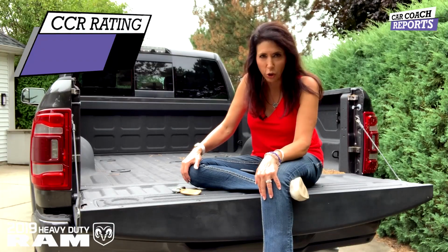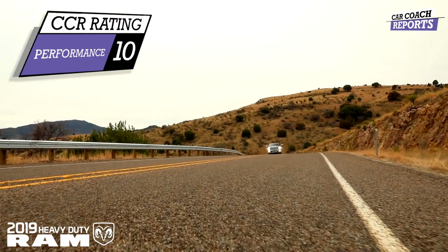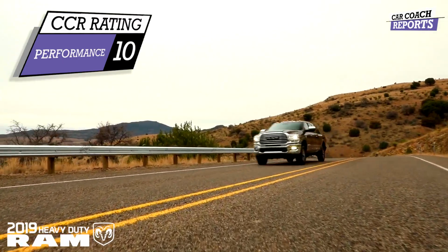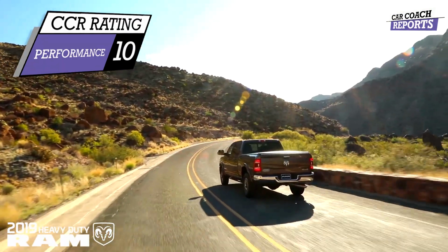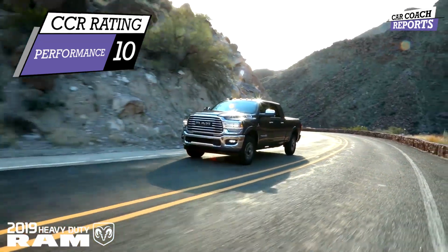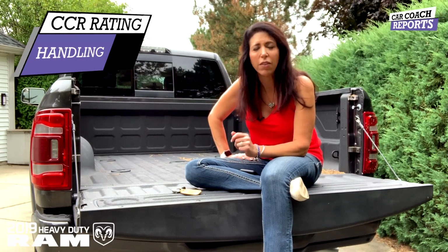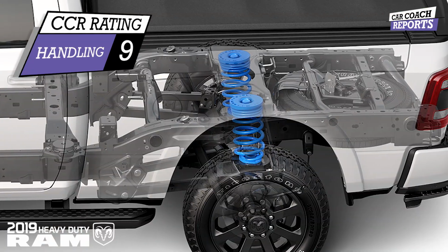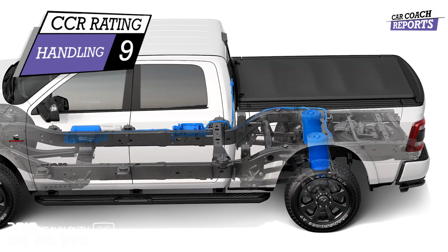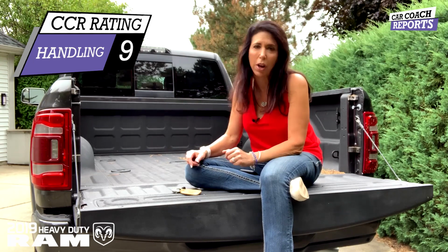Let's take a look at the Car Coach Report's rating. When it comes to performance, we gave it a 10. My goodness, there is nothing more powerful than the high output Cummins turbo diesel engine with 1,000 pound-feet of torque that will probably pull a tree out of the ground. So a 10 on performance. When it comes to handling, we're going to give it a 9. It's got that new 5-link suspension, new shock absorbers, comfortable ride, absorbs a lot of the bumps, but then it's so capable on an off-road.